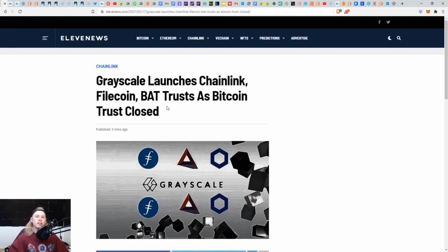Grayscale launches Chainlink, Filecoin, BAT Trust as Bitcoin Trust is closed. Now, one of the important parts that I wanted to mention here is that the Bitcoin Trust closed. So what that tells me is that Grayscale is merely selling their Bitcoin. They're an institutional fund. The only way that they're going to be able to make their clientele base gains is if they're providing liquidity to sell into. If they only have people buying more and more and more, they're going to accumulate too many Bitcoins, and when the cycle top comes, they're just going to be stuck holding the bag and not be able to cash out.